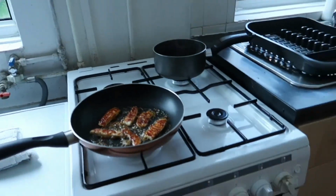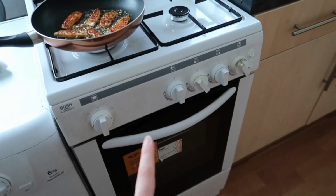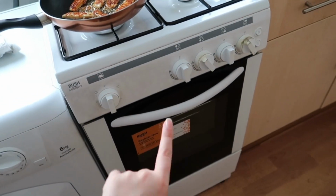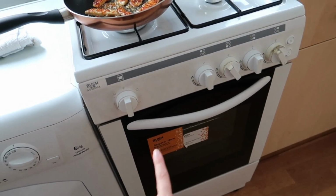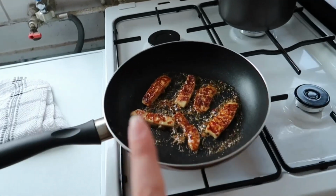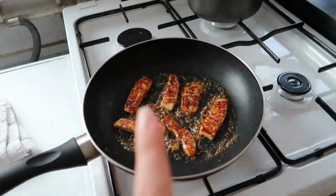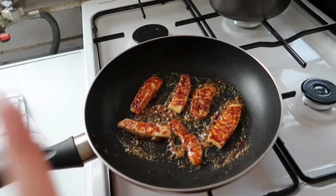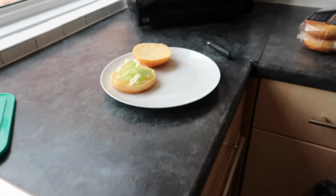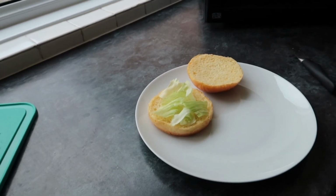My camera almost died, which is why I haven't been filming, but in the oven I just decided to put the chicken because I feel like that's the easiest way to do it. And I also decided to go for onion rings instead of the wedges, just because I feel like onion rings go with burgers better. I've got the halloumi going, cooking with the sweet chilli and garlic sauce on it. Got some peas boiling there, and then I've just set up the burger ready with some lettuce. So I literally just need to plate it up.